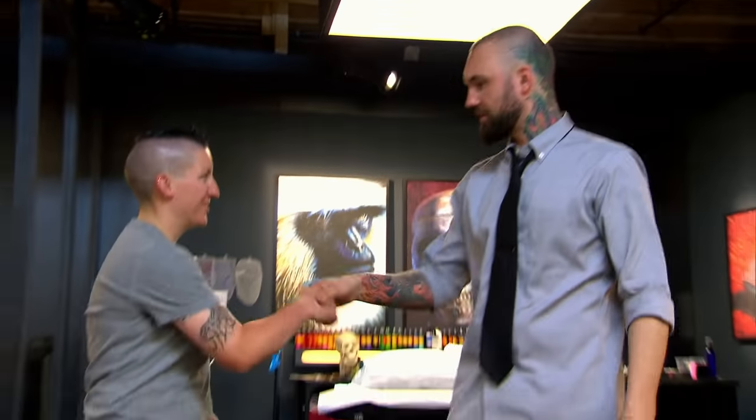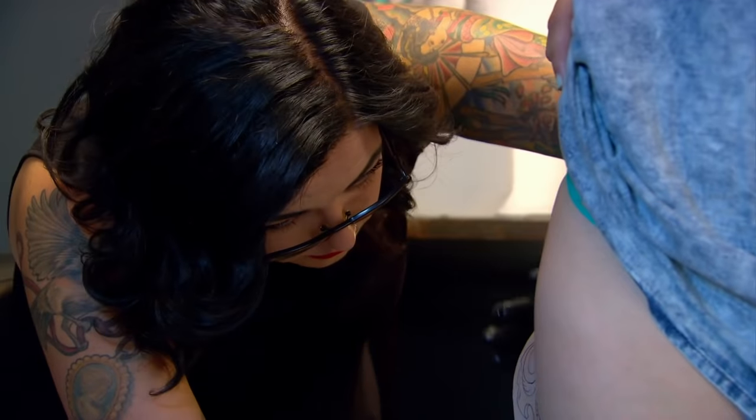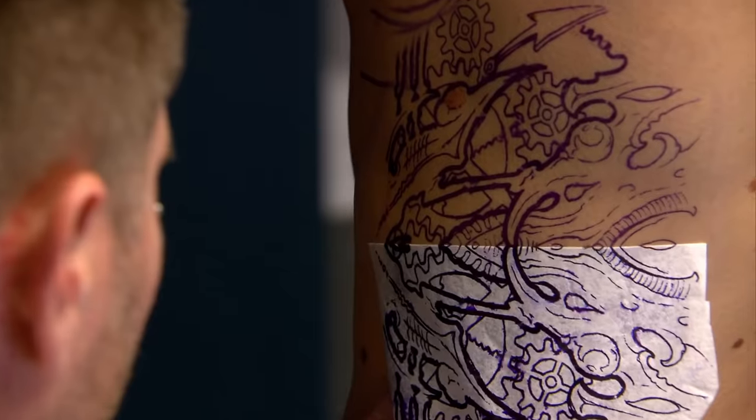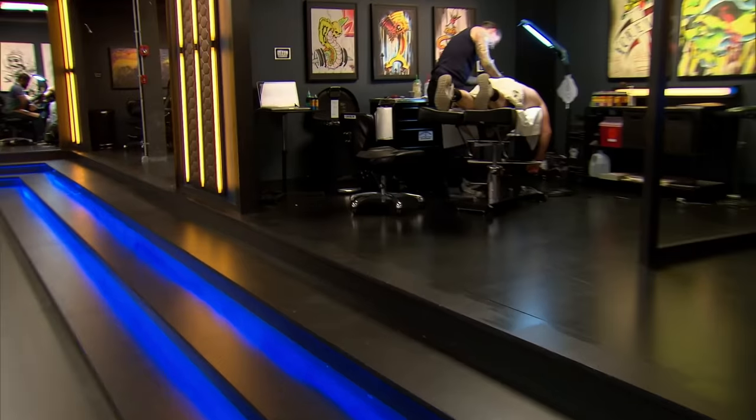You have 6 hours to create a biomechanical tattoo, and your time begins now. Let's do it. Let's do it. Right, yeah. These tattoos need crazy amounts of detail to make it come to life. Ribbing, piping, bone matter. If somebody can't deliver, they gotta go. All right, let's go.